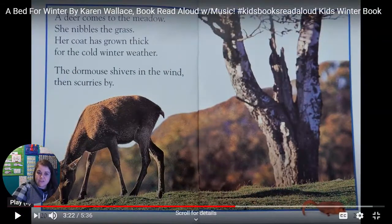Why do you think the deer's coat grows thick in the winter? To keep them warm. What do you think happens to its thick coat in the summer? It probably sheds its thick coat, just like you take off your coat in the summer and put on your coat in the winter. The deer's fur does the same.